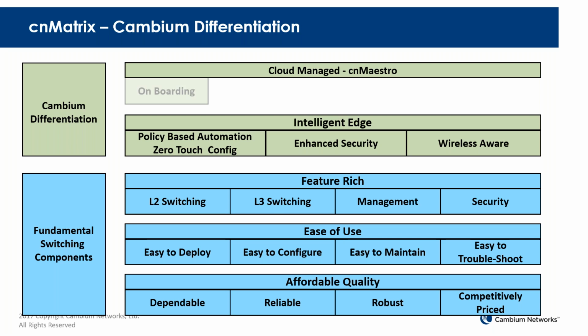So the initial onboarding registration, the zero touch for initial deployment that you get with the initial config that's downloaded, and if desired, the initial image. Also monitoring, probably the most popular use of cnMaestro. Not just the instantaneous monitoring of stats, but the historical monitoring of the stats. So you do trending and graphing of your stats.